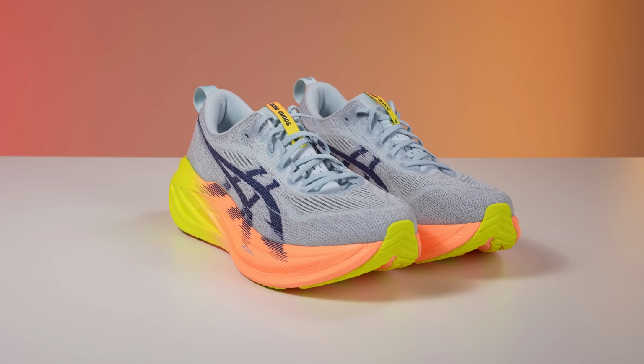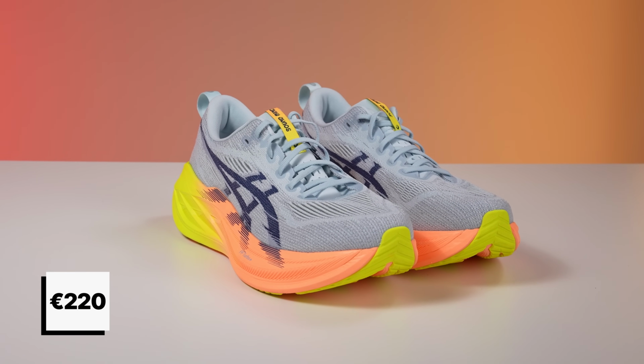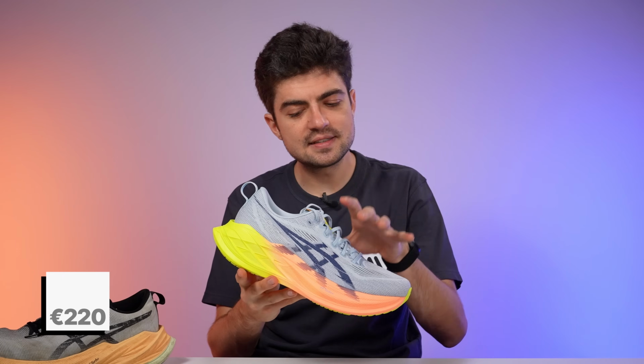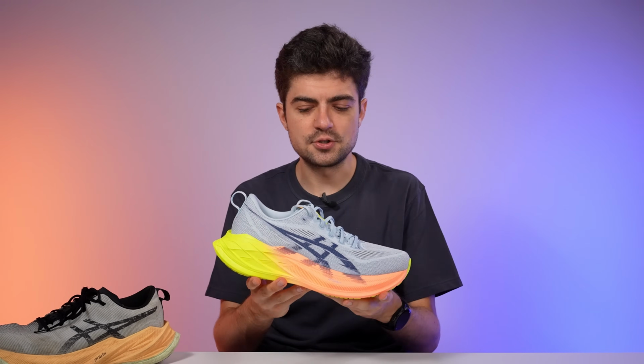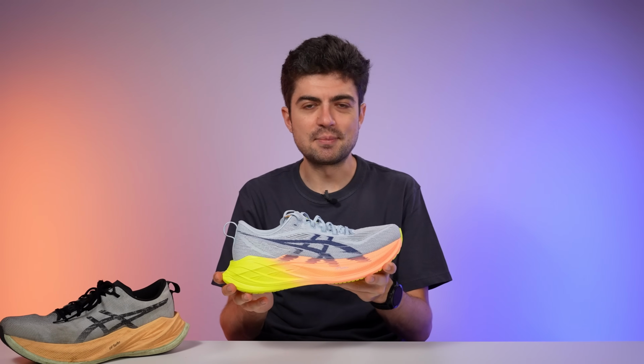This is the launch colorway releasing on July 5th for 220 euros. I did run quite a bit in the Superblast 2 already, but not in this colorway, in a prototype version that I cannot show you. Yet I have many opinions, and let's dive into them right now.